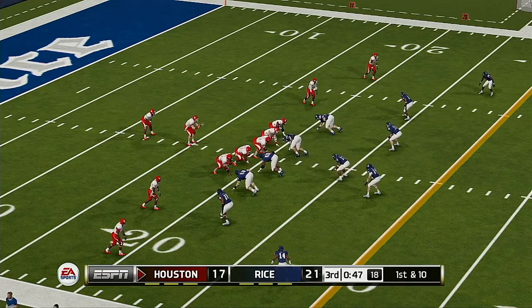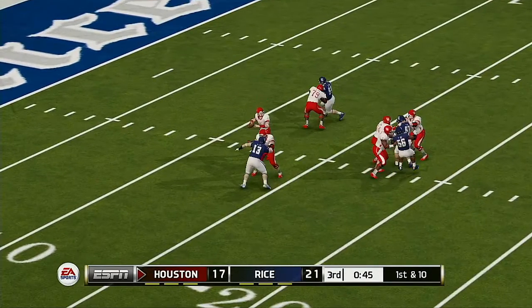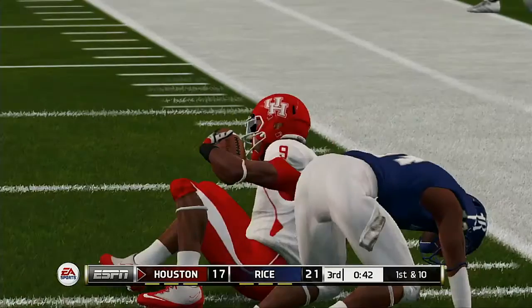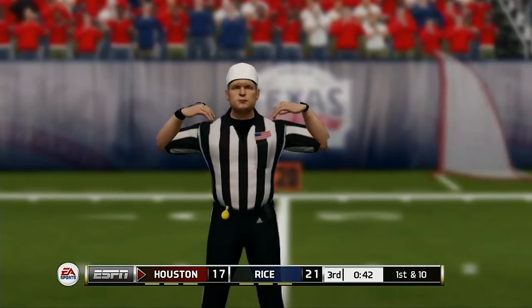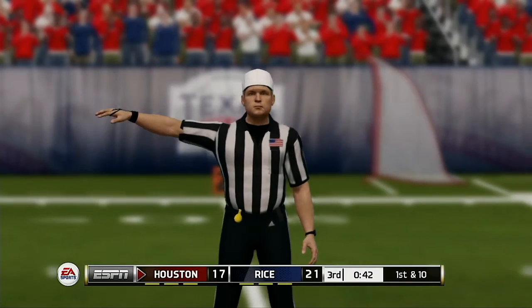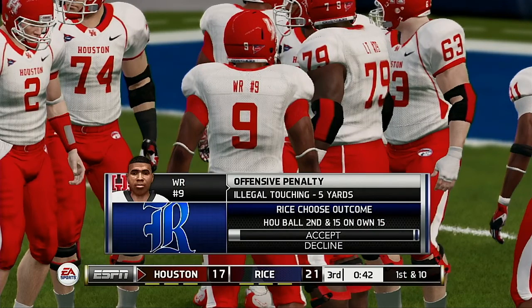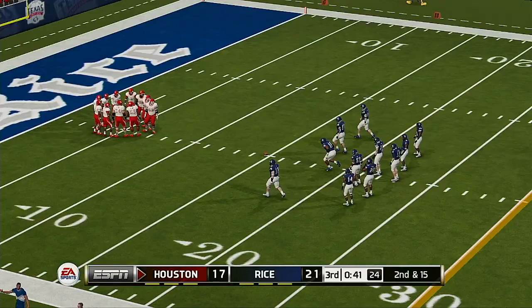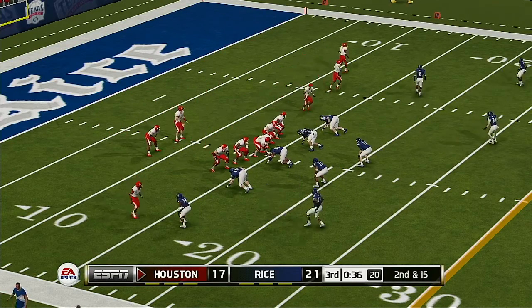This deficit can be easily overcome, sure. But they have to be thinking if they don't get something going on this series, the burden is going to be felt by their defense. Brought down in the open field. Illegal touching. Offense. You got to be careful to avoid these. Penalties are a great way to stall out a drive. So it's second down and 15 after the penalty.